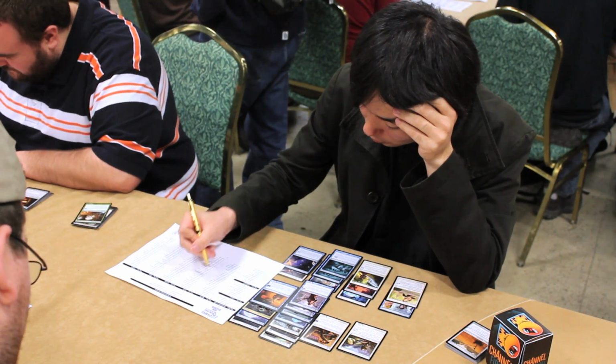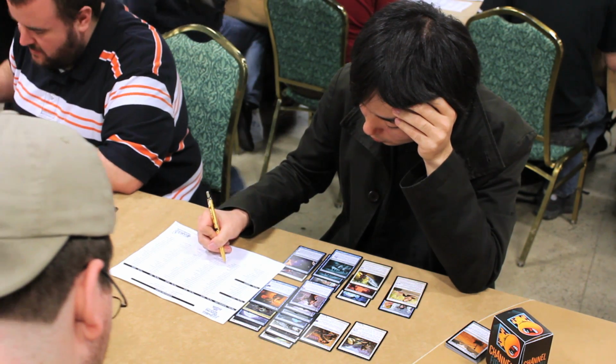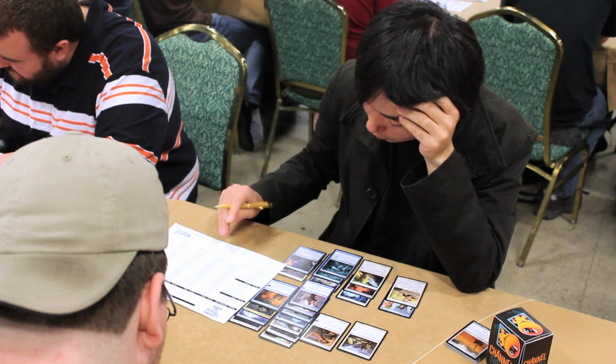Sideboarding in sealed is really interesting. It's one of the main skill testing components of sealed. People who are very good at sealed can look at their entire pool, and if they have a couple different decks that they can build, they can sideboard between them as they see fit between games, and that can give you a huge advantage. If your opponent is very aggressive or very controlling, then you can sideboard into the deck that is better equipped to beat them. So that can be a huge skill.